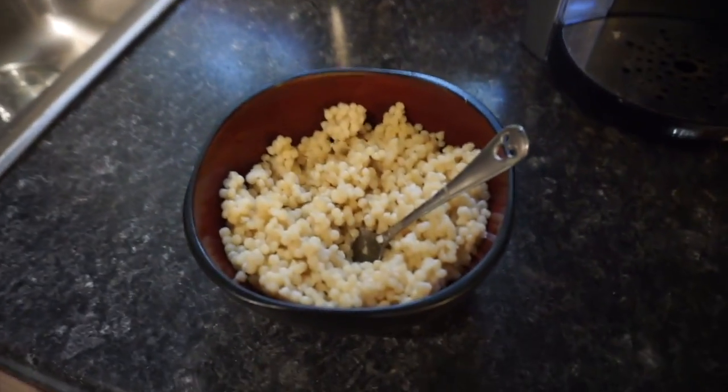But I'm gonna show you guys my next meal. So here it is. It's all cooked up and ready to eat. It is 3 servings of that pearl couscous. So just about 600 calories. About to devour that and then get everything packed up.